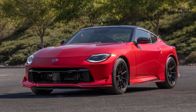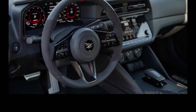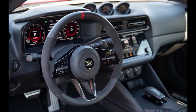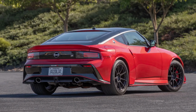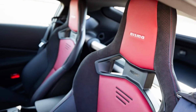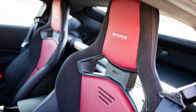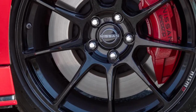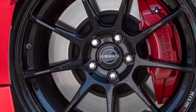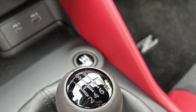There's also the slight issue of the Z not quite reaching the highs of some of its competitors. For instance, we've found its most direct rival, the Toyota Supra, to be a better sporting machine. There's other compelling competition from the Ford Mustang and a handful of sporty BMW two-doors. Of course, one trick the Z has up its sleeve is its styling.